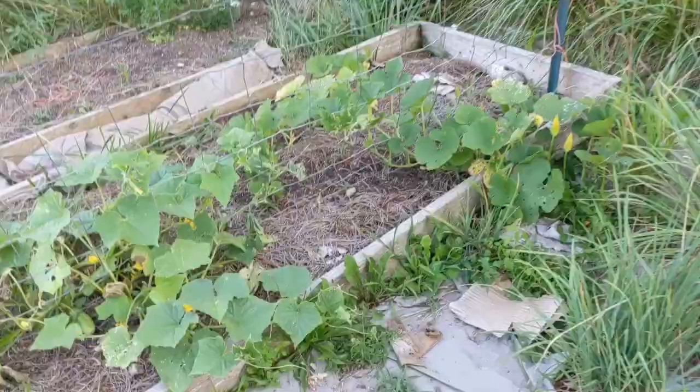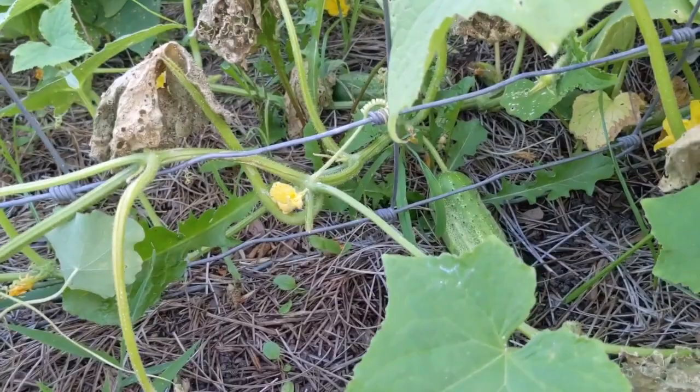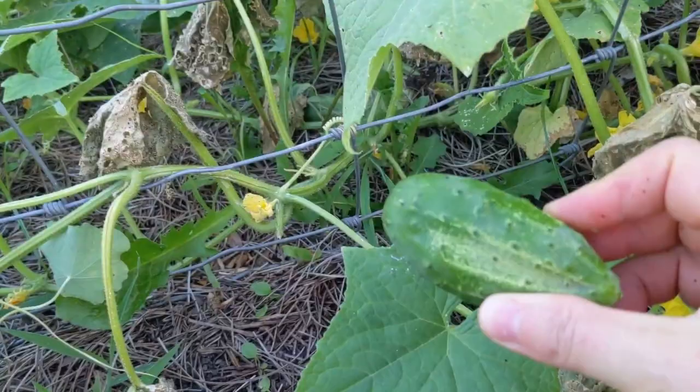So this was cucumbers. Oh, here's one. Almost ready. This one's probably ready because it's not about how long they are, it's about how wide they are. And this will be a really good crispy cucumber or pickle. These are a pickling kind of cucumber.